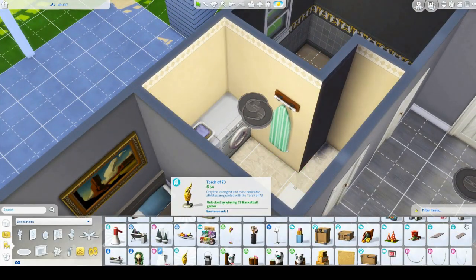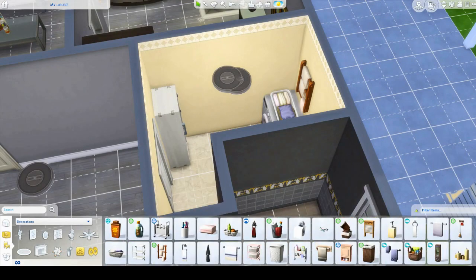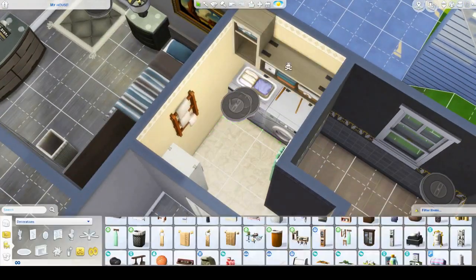Not a huge fan. I'm on to Wayfair now. I've completely switched over, and now I'm obsessed. This is the laundry room.